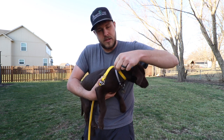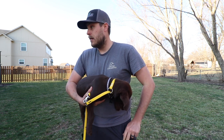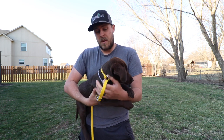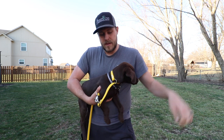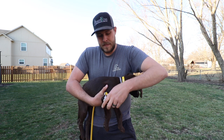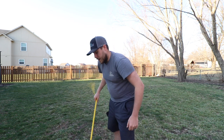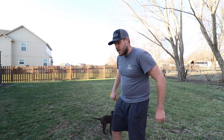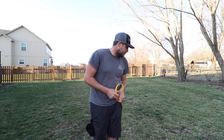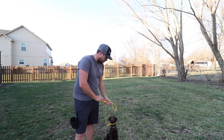I love this lead. So this is the Cornerstone lead. I've tried a lot. We've got probably 9 different leashes and leads, and this is by far my favorite. I just love the material. It's really loose and tightens up very easily, and it's got a clip to let her go for future stuff. It's a little shorter too, so I'm able to not have to manage a lot of line while I'm hanging out with her and doing some training sessions.